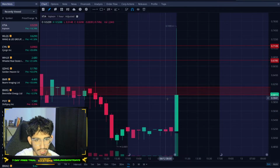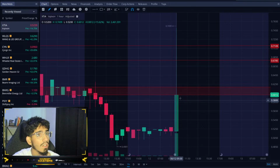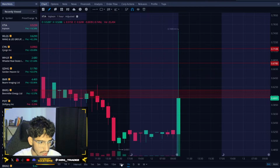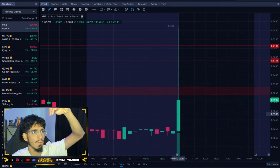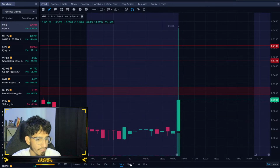You guys can see that we are trying to reclaim this level on the 1 hour. So we'll see how it holds up. Let's check out the 30-minute. Still bearish because it's backside. It's not at the high and dipping. It's at the bottom rejecting. If that makes sense.